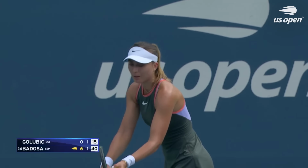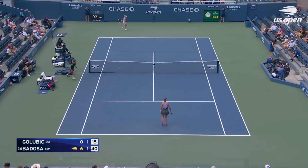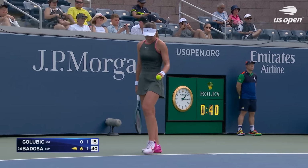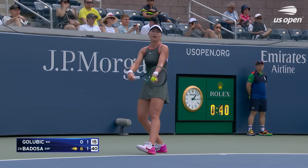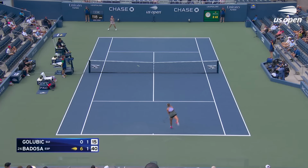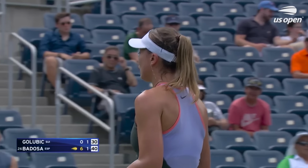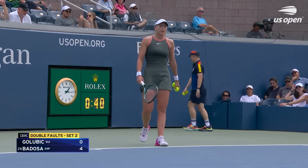Eleven winners in total now for Badosa. 5 come off that forehand wing. It's not going to please her though. Throws in another double fault. That's 4 for the set, 5 for the match. The first serve percentage at 30 right now.